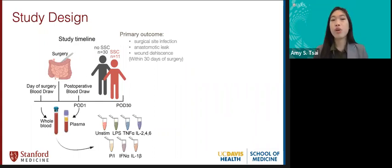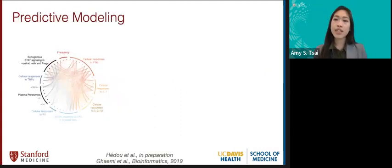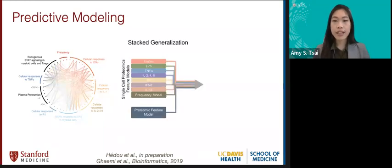The whole blood samples were either left unstimulated for endogenous activity or stimulated with cytokines, and then analyzed using mass cytometry. In parallel, 272 proteins from the plasma were quantified using Olink. Mass cytometry produces a high-dimensional data set with very complex and interrelated processes that require advanced machine learning methods. In simple terms, we created elastic net models for each of the 9 data layers in order to predict the development of a surgical site infection. We then integrated them using a stack generalization method in order to yield a final predictive model.